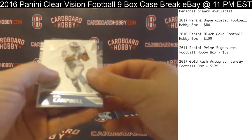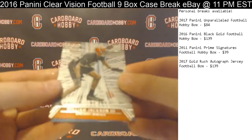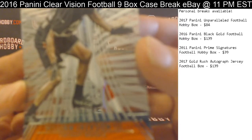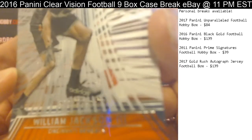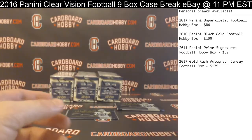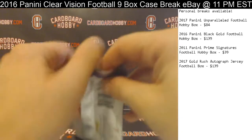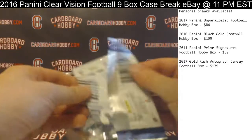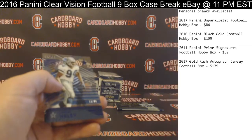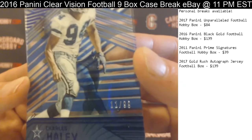I like your thinking, Juan. Could be the magic pack. You're right, coming up. I gave it the old love tap. William Jackson III, 520 out of 999 for the Bengals rookie. Charles Haley for the Cowboys, 11 out of 99. Nice Charles Haley insert there.